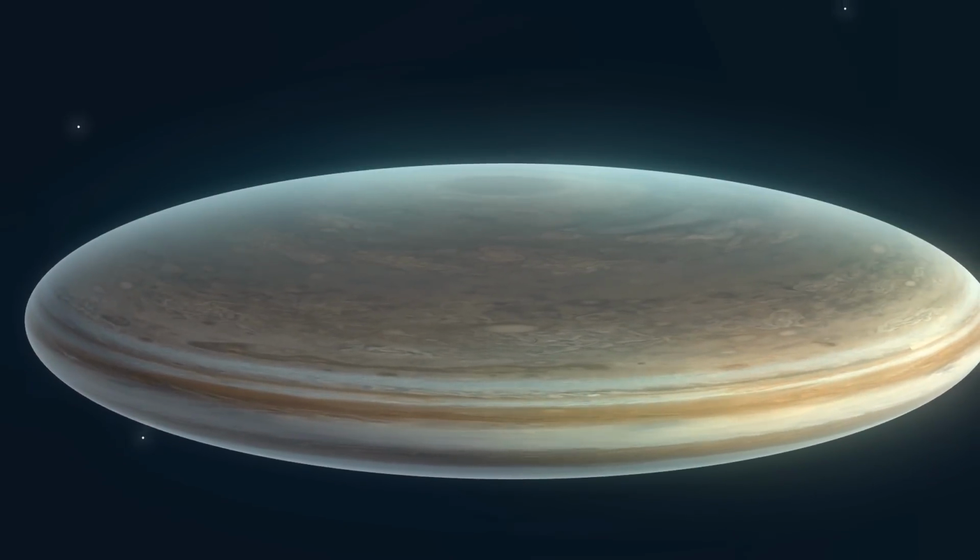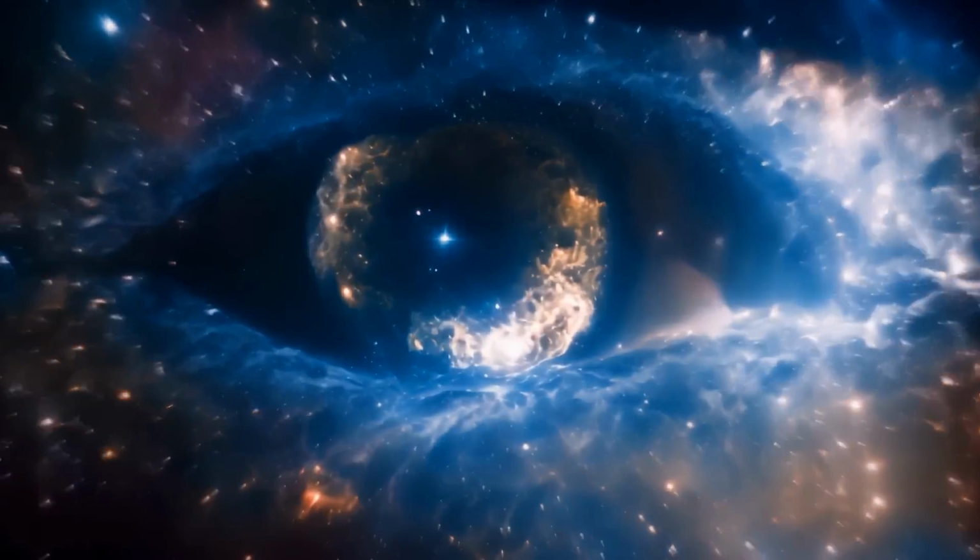Now, Jupiter used to be flat and look like an M&M candy. Now I'm hungry.